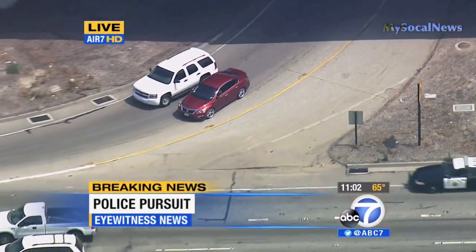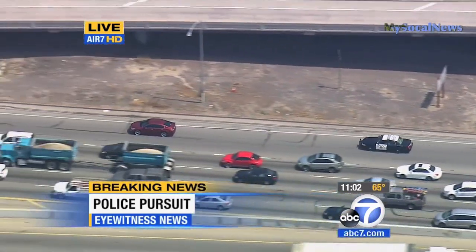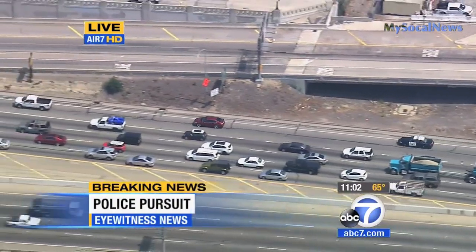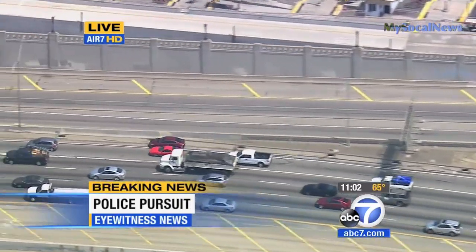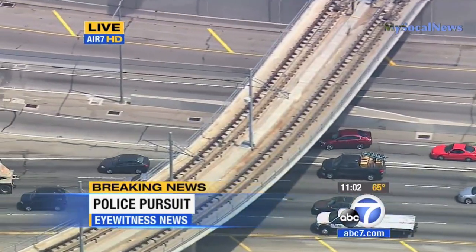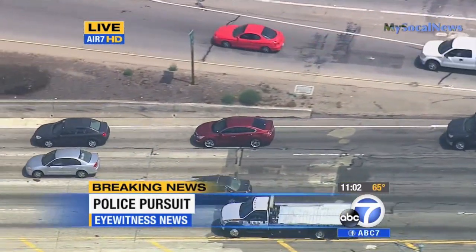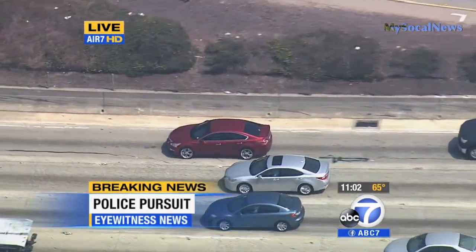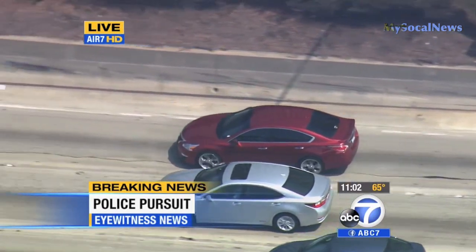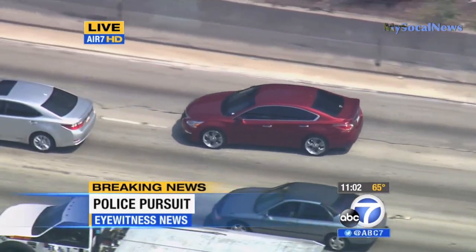And we are continuing to look and see where this person is headed. We're just following from Air 7 HD, and there we finally see, I was just about to say, we haven't seen many police cars in the view. That does not mean they're not following them. They're trying to follow them at a safe distance, obviously, but you can see this person is making some very aggressive, certainly dangerous moves in an attempt to elude authorities. I'm trying to see if the front wheels are down or not, but it does look like... No, I guess not. Just low-profile tires, it does appear.